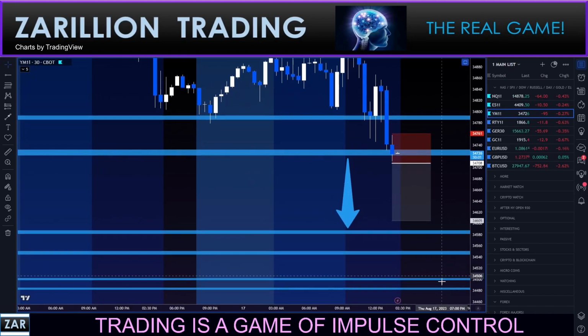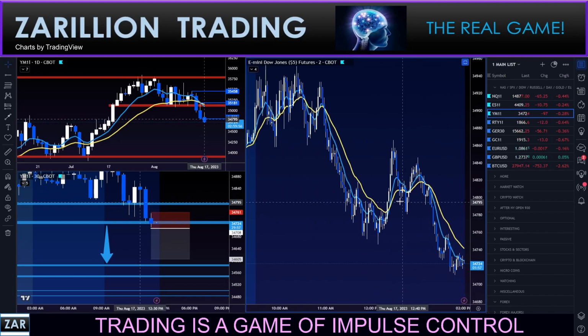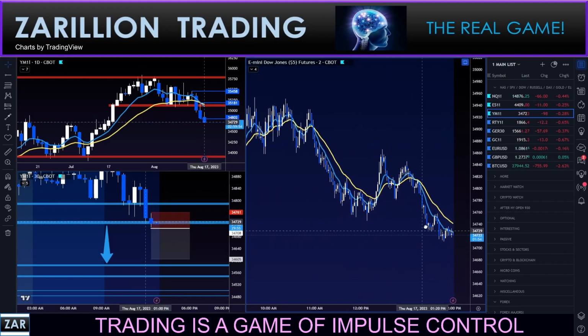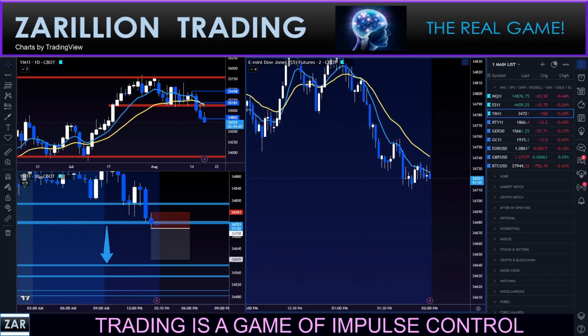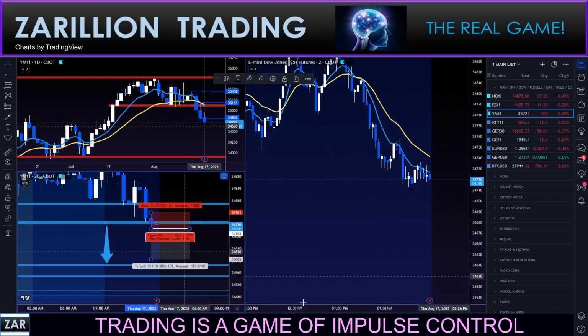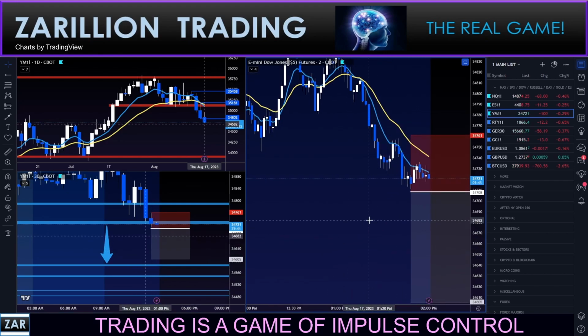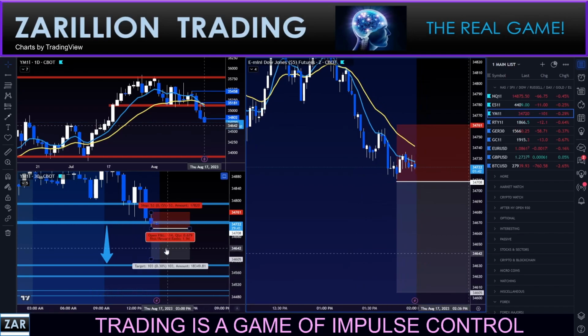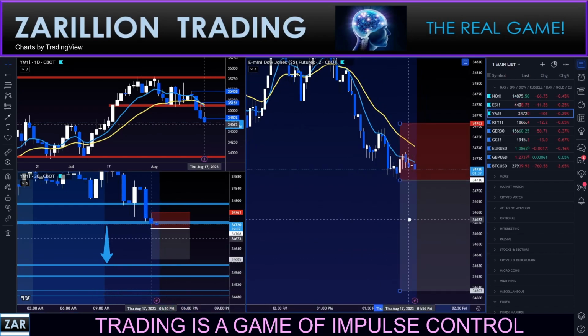There we go. New candle has begun. Two-minute chart on the right-hand side. Here we go. Sell stop. You can see it there. Right there. Bear with me. Just heading over to my own platform, making sure my brackets are in the right position.